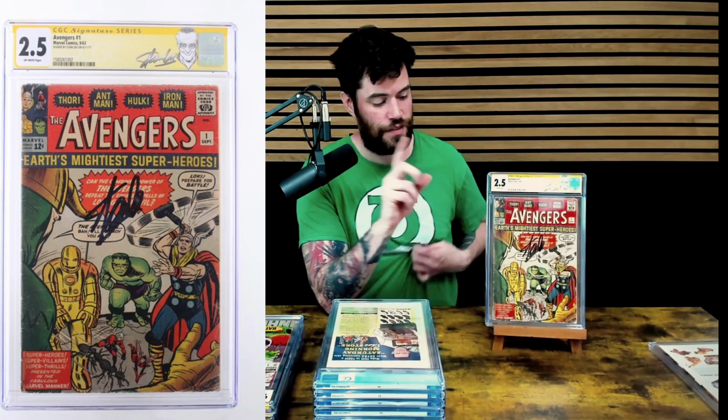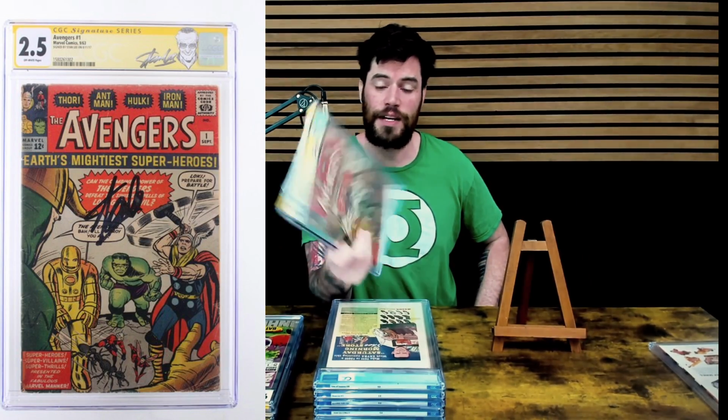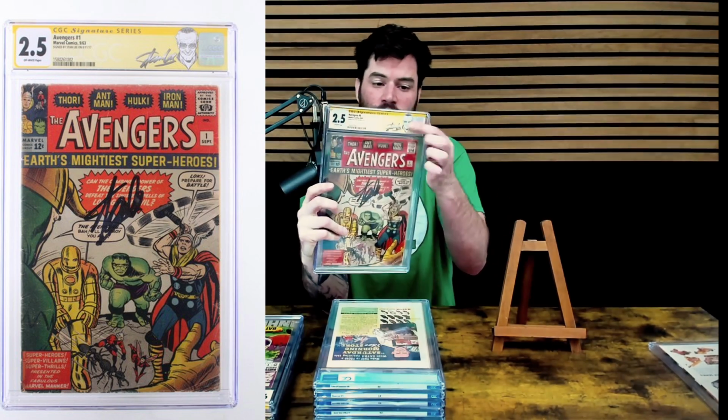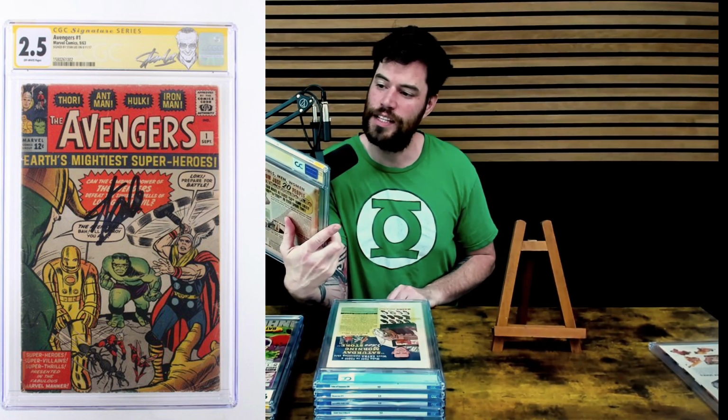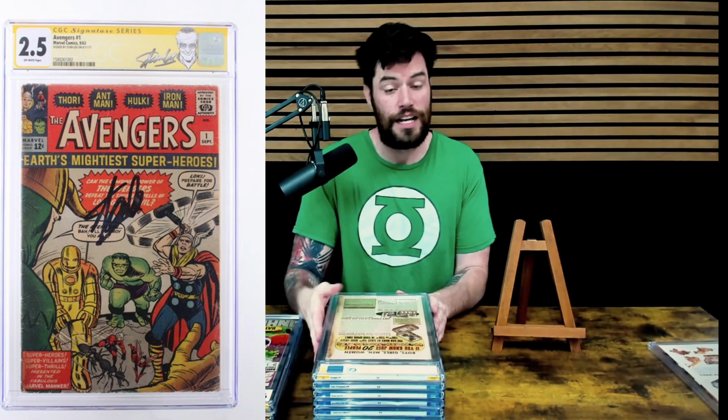Next, we got some signed stuff. We got the first appearance of the Avengers. Now, the first appearance of the Avengers is not a first appearance of anyone in particular, like no superhero, but this is signed by Stan the Man Lee. That's right, and he even got the cool little Stan the Man Lee signature icon thing. So very cool Stan Lee signature. You can't get those anymore. I mean, you can't get it from him now because he's no longer with us.